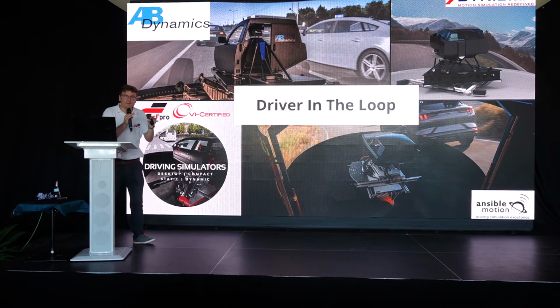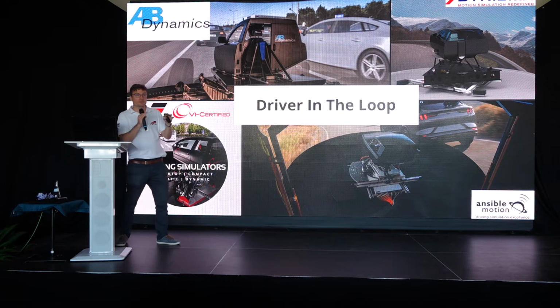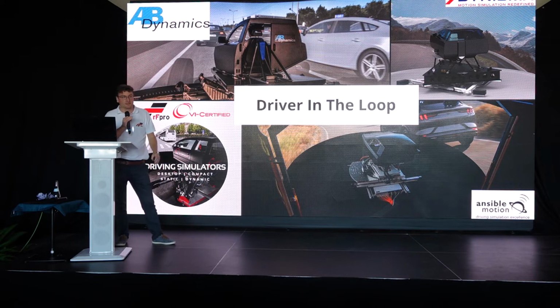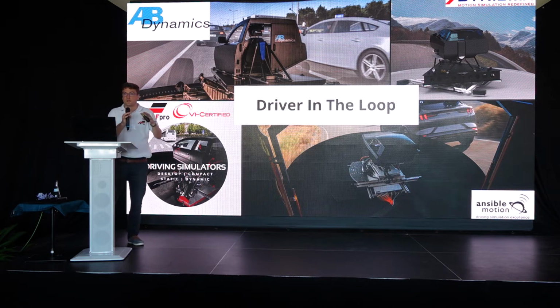So a key focus for today is to look at different driver-in-the-loop test use cases. And rFpro sits at the core of all of the industry-leading simulators that are on the market, as well as being flexible to be installed onto any of our customers' own design systems too.